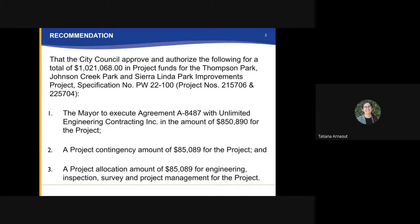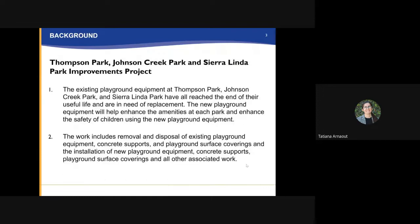The first recommendation being that the mayor execute agreement A-8487 with Unlimited Engineering Contracting Incorporated in the amount of $850,890 for the project. Number two, a project contingency amount of $85,089 for the project. And finally, number three, a project allocation amount of $85,089 for the engineering inspection, survey, and project management for this project.